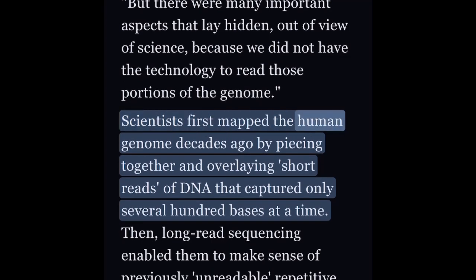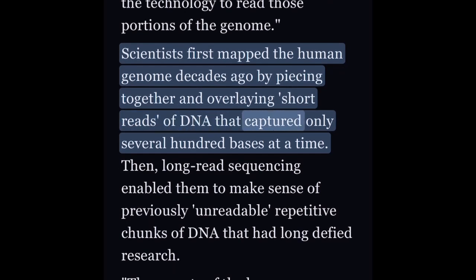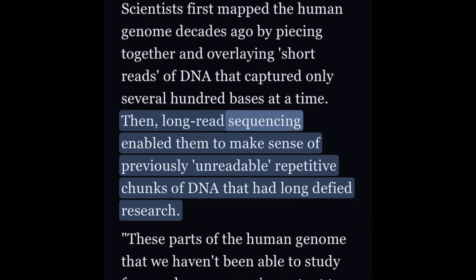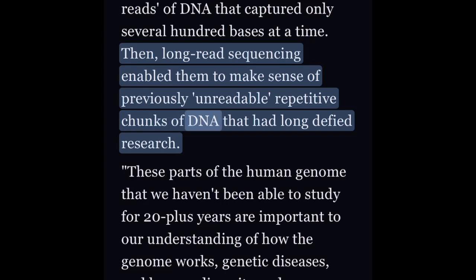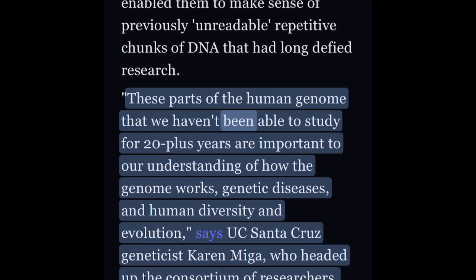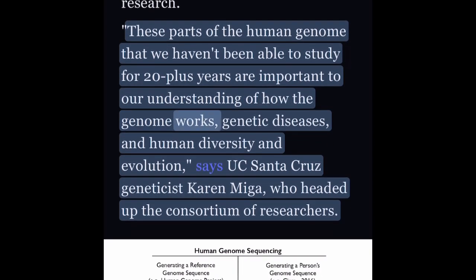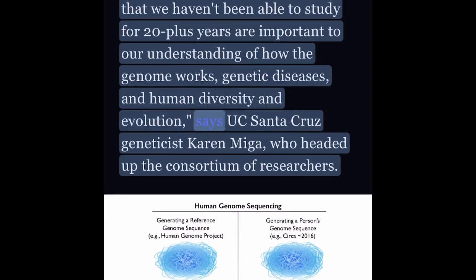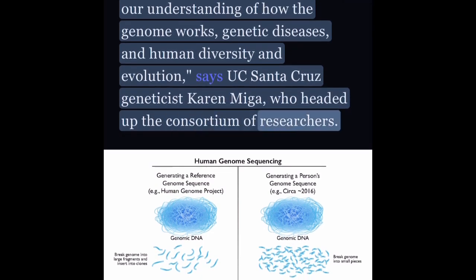Scientists first mapped the human genome decades ago by piecing together and overlaying short reads of DNA that captured only several hundred bases at a time. Then, long-read sequencing enabled them to make sense of previously unreadable repetitive chunks of DNA that had long defied research. These parts of the human genome that we haven't been able to study for 20-plus years are important to our understanding of how the genome works, genetic diseases, and human diversity and evolution, says UC Santa Cruz geneticist Karen Miga, who headed up the consortium of researchers.